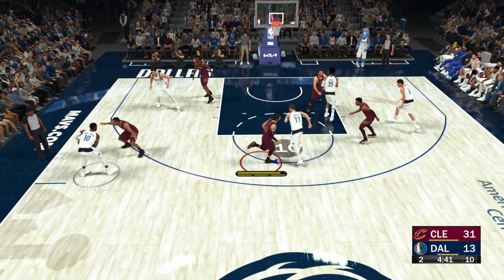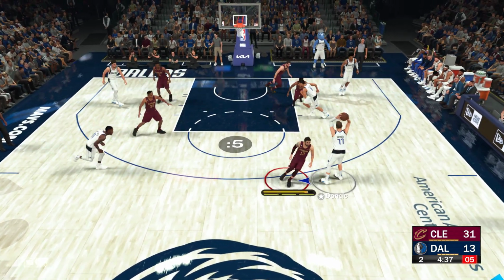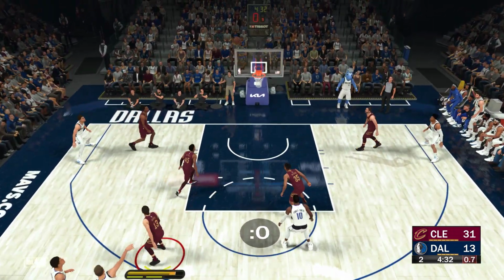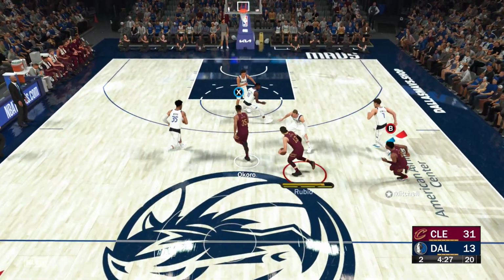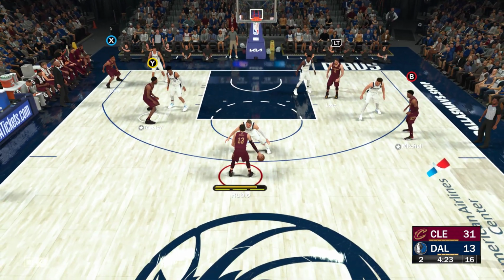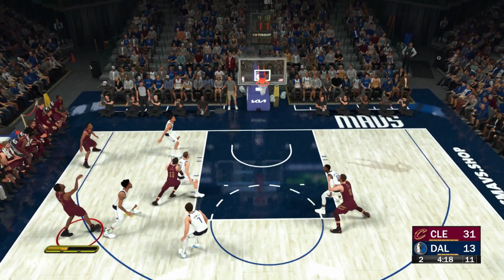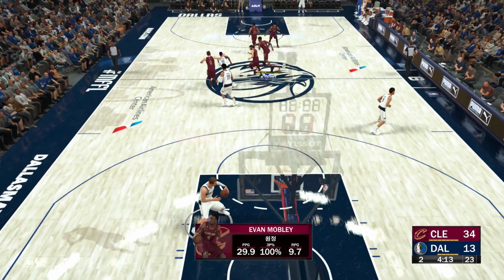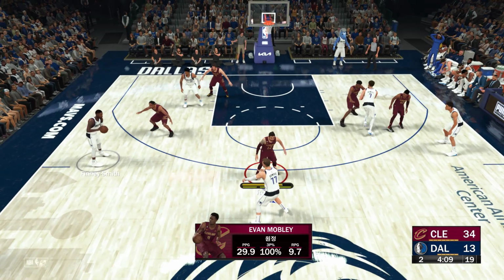Here's Powell, looking for his first basket still in this one. Pass to Doncic. For 3. Love grabs the miss. And he probably thought he was going to bury that one. Rubio against Doncic. From deep, Mobley. And the Cavaliers, another 3. This defense just can't stay connected to shooters. Outside, Finney Smith.